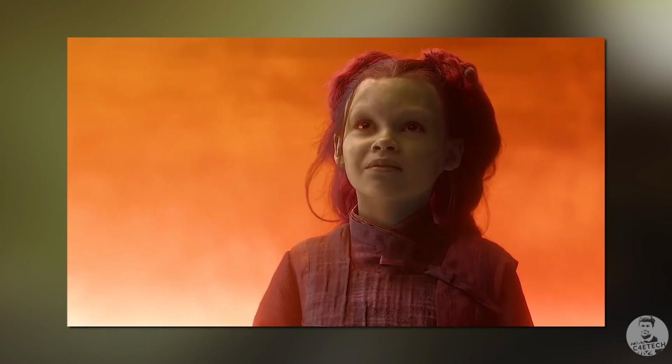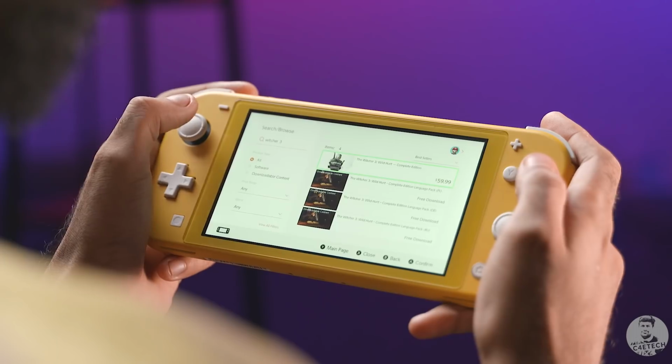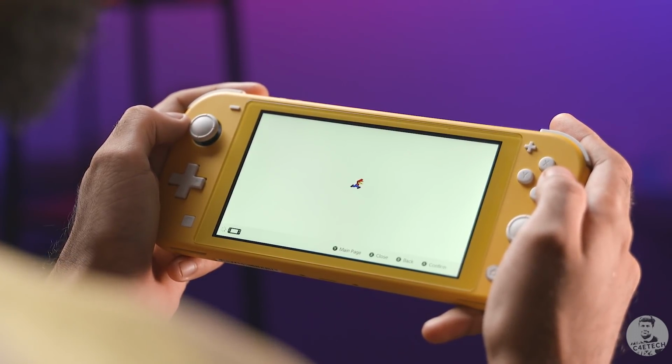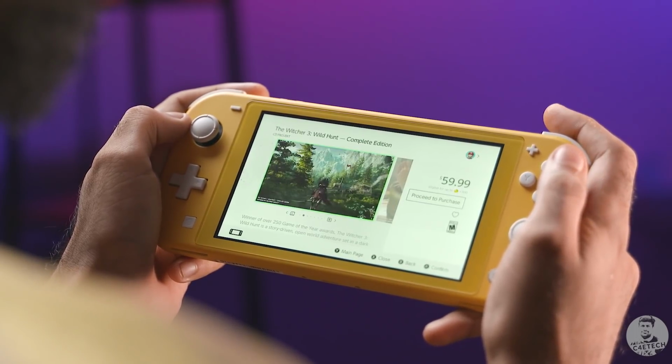Guys, you wouldn't believe this, but every game, and I mean it, every game that you have ever heard of and you'd want to play on the Nintendo Switch Lite, each of them costs $60. What did it cost? Everything. Now, I'm fine paying for my games, but $60 for Witcher 3 that came out years ago on PC? That's asking a bit too much, right?